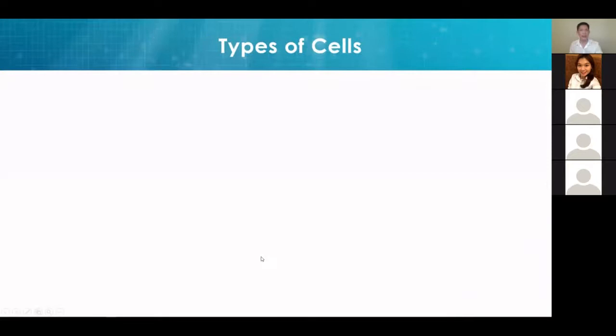Essentially, there are two types of cells. I want to give you this explanation because I think it's not very clear in the presentation given by the company, Jeunesse, but I want to give you this clarity so you are better able to share what Jeunesse has to offer and how well the products work towards countering the aging process in the human body. So, as I mentioned, there are essentially two types of cells.